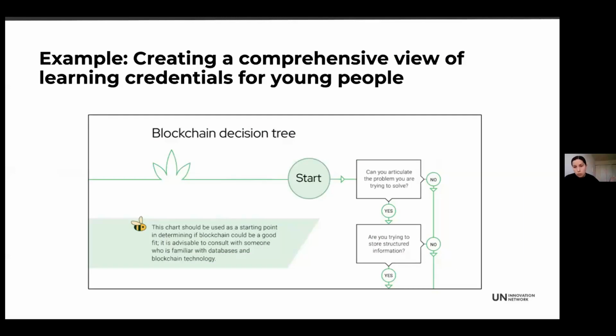I'm going to assume that we finished those first 10 questions around whether blockchain would be the right fit, and it gave me a more likely score. So now I'm moving on to my decision tree. In this case, I'm going to use the example of creating a comprehensive view of learning credentials for young people. So you can imagine Aksa, a young girl who lives in the Middle East, and she has attended several schools over her educational career. What you really want is a wholesome view of all of the schools and the certificates she's received, so that no matter where she is in the world, she has one view of all of her education.